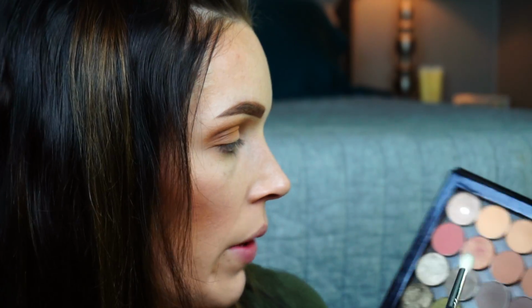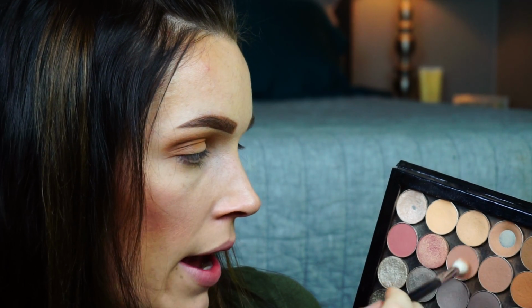Okay, now I'm going to go in with a clean M518 brush by Morphe, and I am going to go in with Soft Brown by MAC. I'm going to go in to that transition area and really blend out those two shades together. Now you could have easily gone in with the same M573 brush by Morphe. However, I just really want to go in with a cleaner brush.